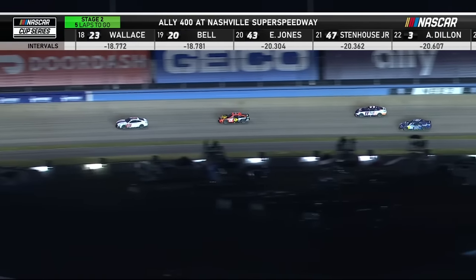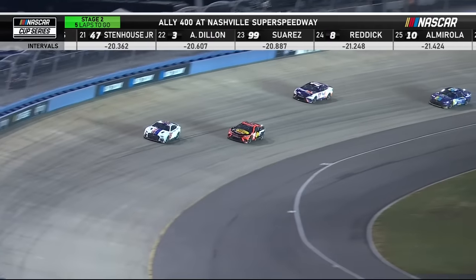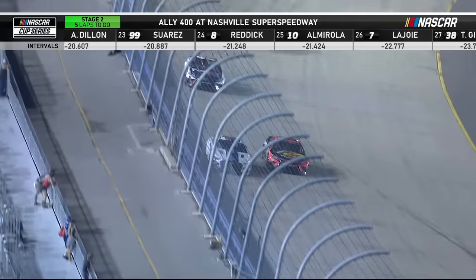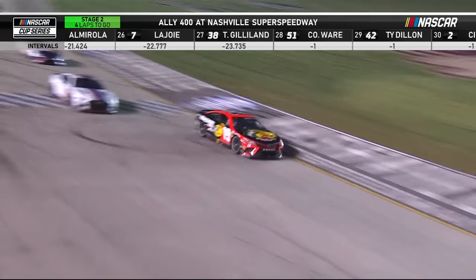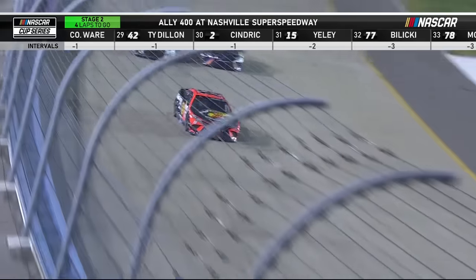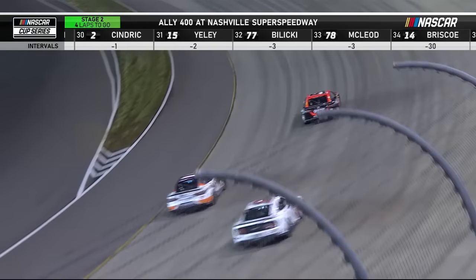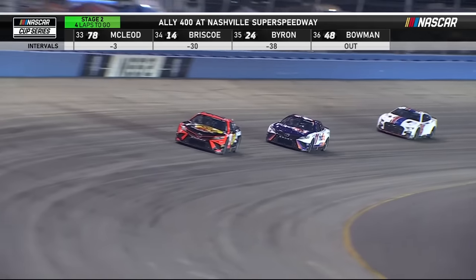The gap staying about the same between the 11 and the 19, and coming up on four laps to go. Truex on a little bit of traffic here, but after he passes this car, should be about a straightaway in front of him that's clear. Denny looking for that playoff point. You win a stage, you win the playoff point.